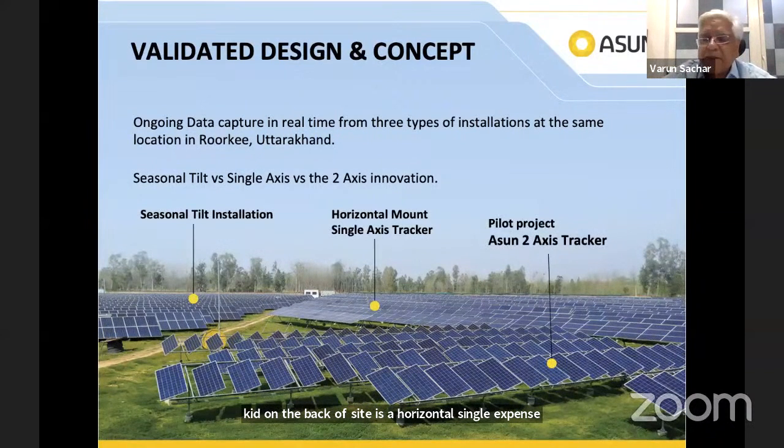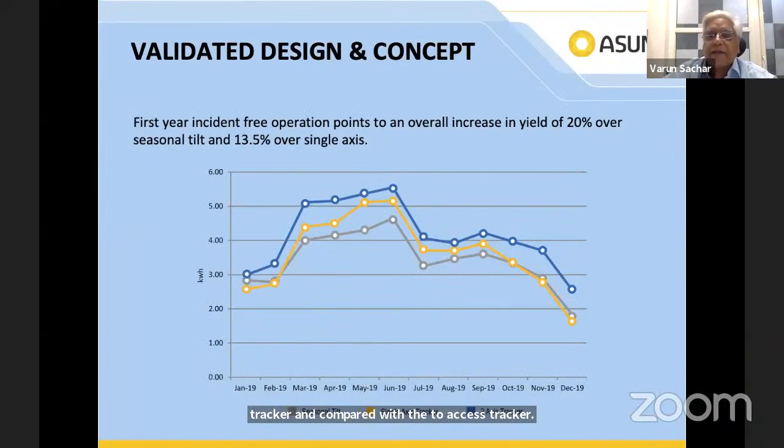And this is on string inverters. So what I have done is pick the best performing inverter from the fixed tilt, the best performing inverter from the single axis tracker, and compare them with the two-axis tracker. And let me show you the result. It is very, very astonishing. And this is the result that we get.